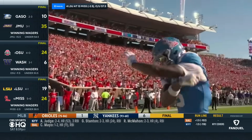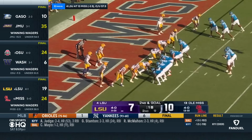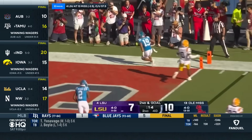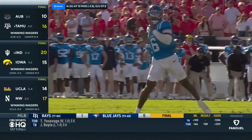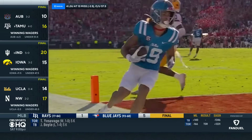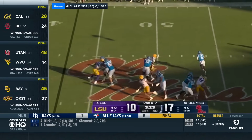Kewan Lacey, 15-yard touchdown. Ole Miss takes the lead 10-7. Lacey's SEC-best 8th rushing touchdown of the season. End of the first half, Trinidad Chambliss connects with Caden Lee. Ole Miss up 17-7 at the break. Chambliss 225 total yards, 1 touchdown in the first half of all 3 starts, replacing the injured Austin Simmons.